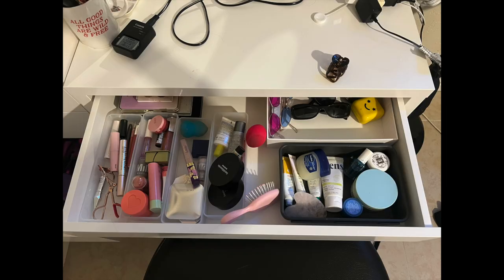Okay, I was editing and I realized that I never showed you inside of my makeup drawer. So basically, in order from left to right, I've got my lip colors, lipsticks, etc., my lash stuff, and then also a little bit of eyebrow stuff. And then we've got all of my blushes along with a little extra lip stuff.